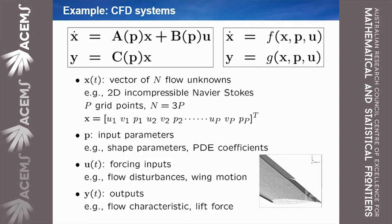And then the outputs here, Y, could really be anything, but this is where the decision that I'm really trying to drive comes in. It tells me I don't care about all of X. I don't care about the solution everywhere on the wing. What I care about are maybe integrated quantities, like lift force, drag force, or moments. Or maybe I'm interested in seeing what's going on in the flow at a particular point on the wing.